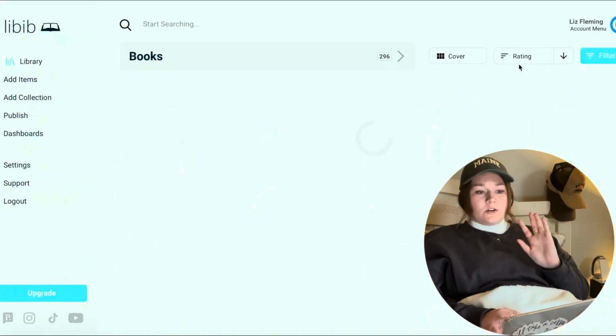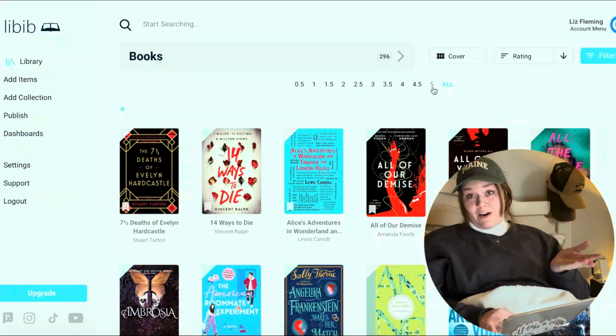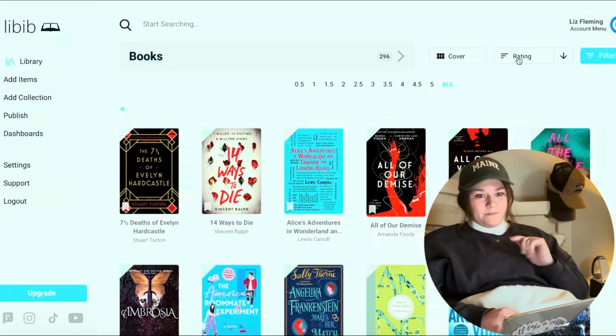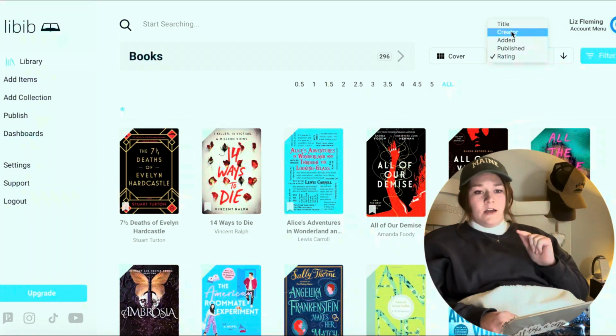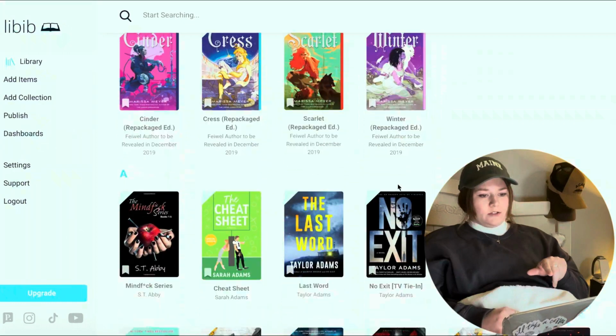You can also do based on rating, which I think is really cool. So you can do it by fives or 0.5. So 0.5, 1, 1.5, and so on all the way up to 5 stars. I think that's awesome. Now I like to keep this just as creator, so just based off of the author. That's how I keep mine sorted.